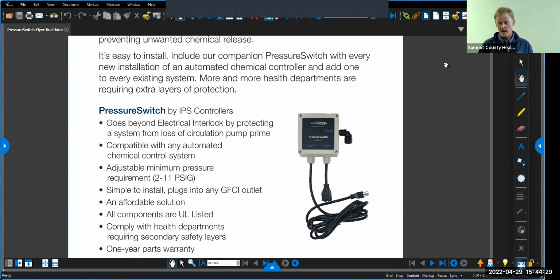And what happened is they had, like I say, elevation differences, and they started siphoning, and chemicals just kept going through there even though there was no flow. And then when they turn the pump back on, it sends a blast of chlorine gas to the pool.